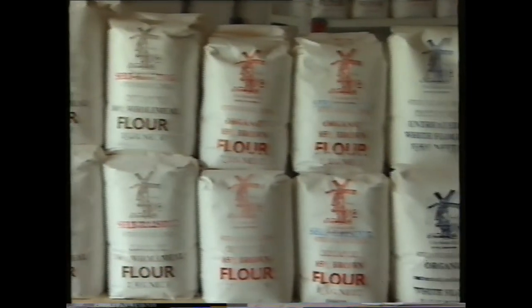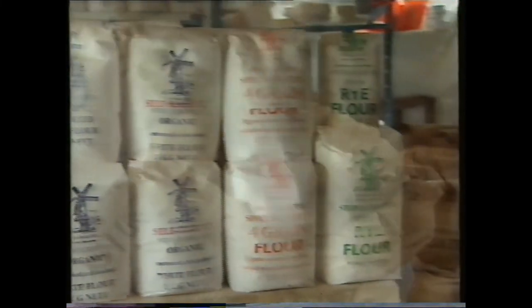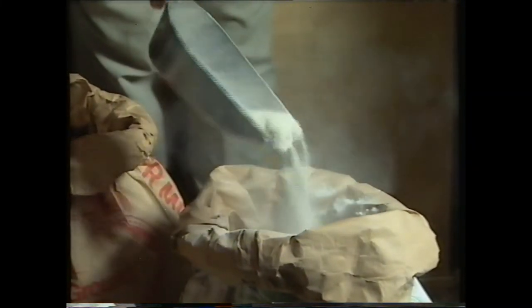This is what flour dressers produce. From 100% wholemeal flour comes 85% wholemeal, with 15% of the bran taken out. Or untreated white flour with all the bran and semolina extracted. 4-grain flour and rye flour, a much lighter flour with a different flavour, are just 2 of the speciality flours available.